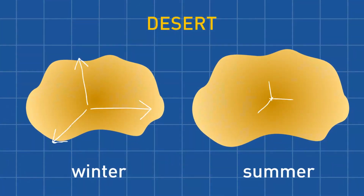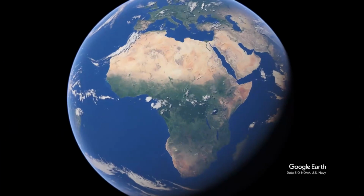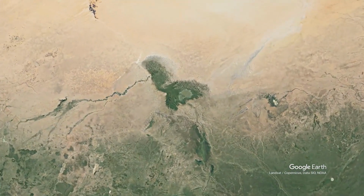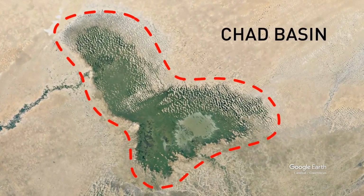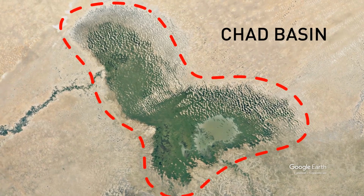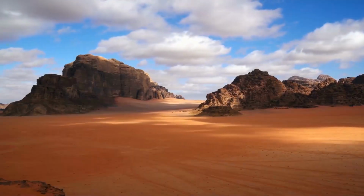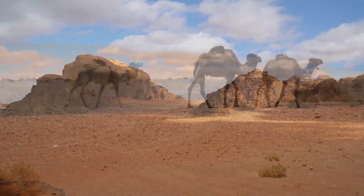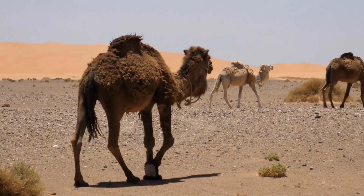A desert's boundary may expand in the dry winter and contract during the wetter summer. South of the Sahara lies the Chad Basin. It is a natural body of water that now serves as an indicator of the Sahara's expansion. The Chad Basin is located in the region where the Sahara is advancing southward. An atmospheric and ocean expert from the University of Maryland explains that rainfall has reduced greatly in the entire region. Due to reduced rainfalls, there is less water across the entire basin, and even Chad Lake is drying out.